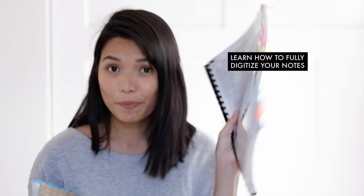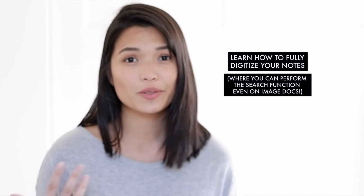And my newest discovery, and I really wish I knew about this in med school, apparently you can convert your printed notes into soft copies so that you can take them with you anywhere or use it as a reference on the go.